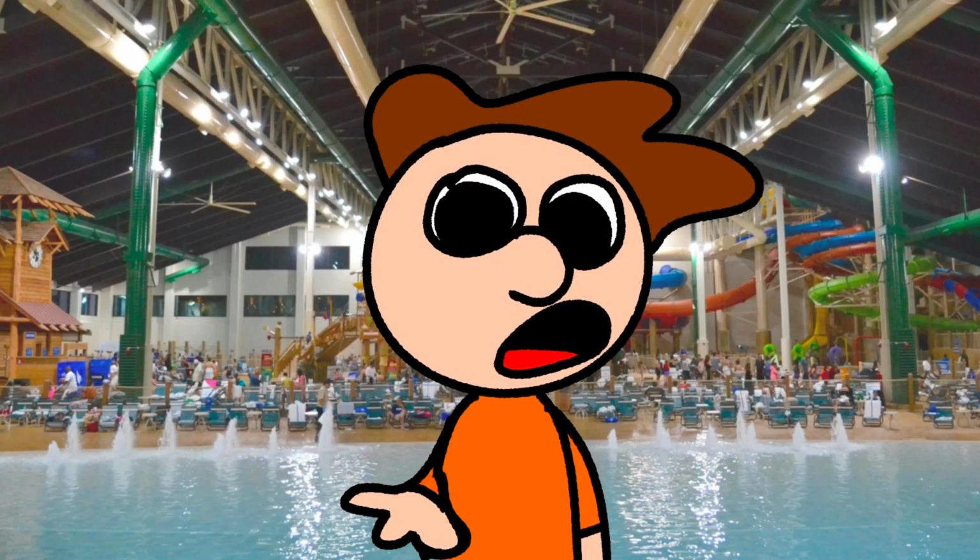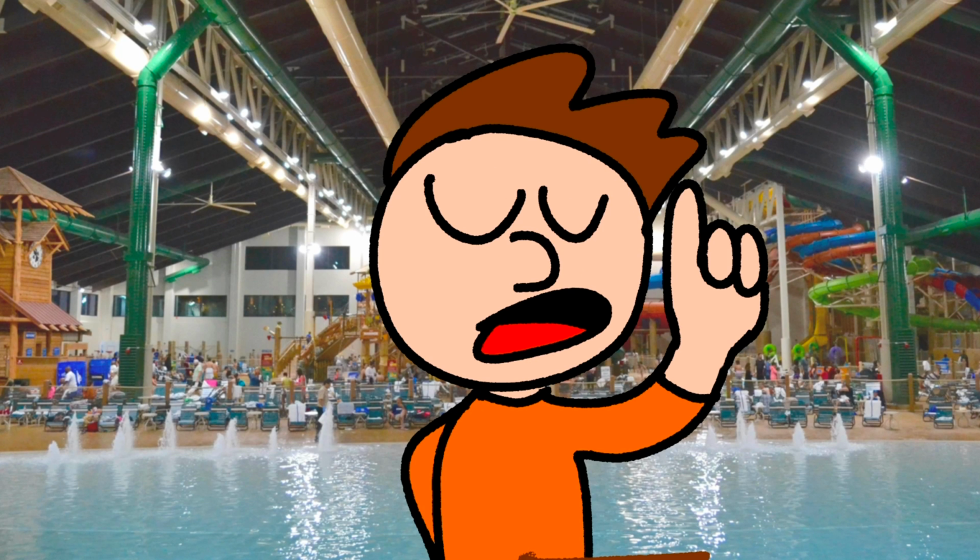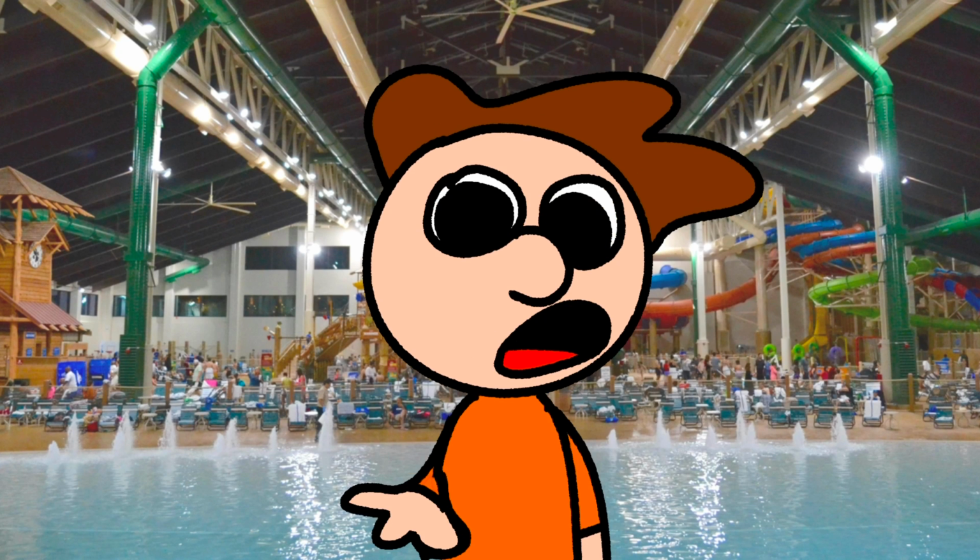Great Wolf Lodge, where a kid can be a furry. Great Wolf Lodge has always had a small place in my heart. If you don't know what Great Wolf Lodge is, you are truly missing out, and it is an indoor water park where you can go any time of the year. And that's kind of the appeal of it.